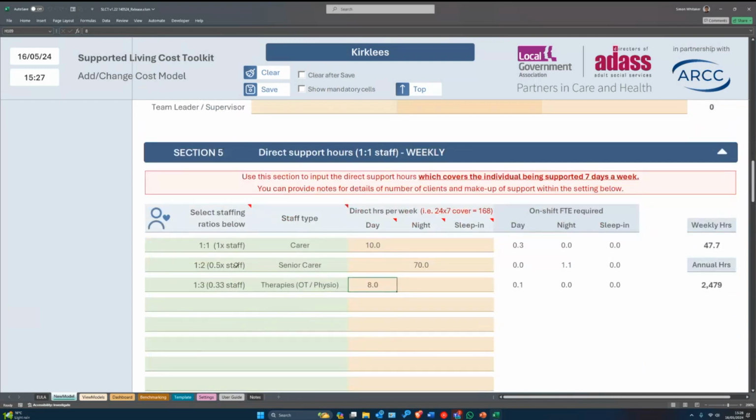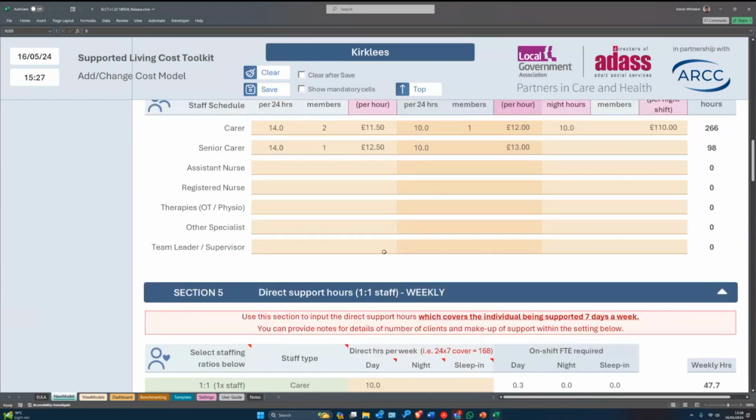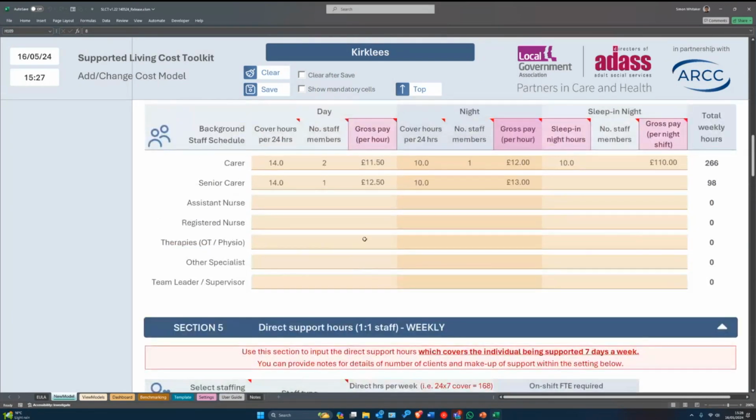You're absolutely right, Matthew. Thank you so much for that. So for everyone that heard what Matthew was saying and understood it, great. For those that didn't, what Matthew's saying is I've got 8 hours of therapies here in 1-to-1, but as I said before, the model will only calculate a cost for that if I tell it what the hourly rate is up here. So I need to tell it the hourly rate for those therapies for that daytime hour. So you're right. So let's do that now.